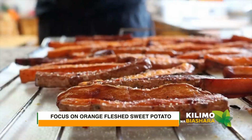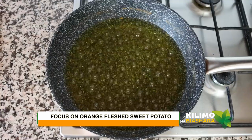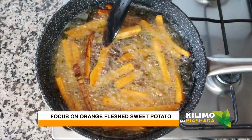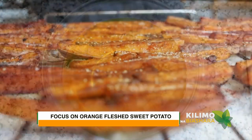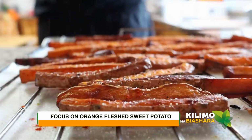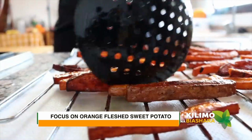You can make baked fries. All you need is orange-fleshed sweet potatoes, oil, and your preferred spice. Peel and slice your potatoes to your preferred sizes. Grease your sliced fries in oil and sprinkle them with spices and salt. Bake until golden brown and crispy.